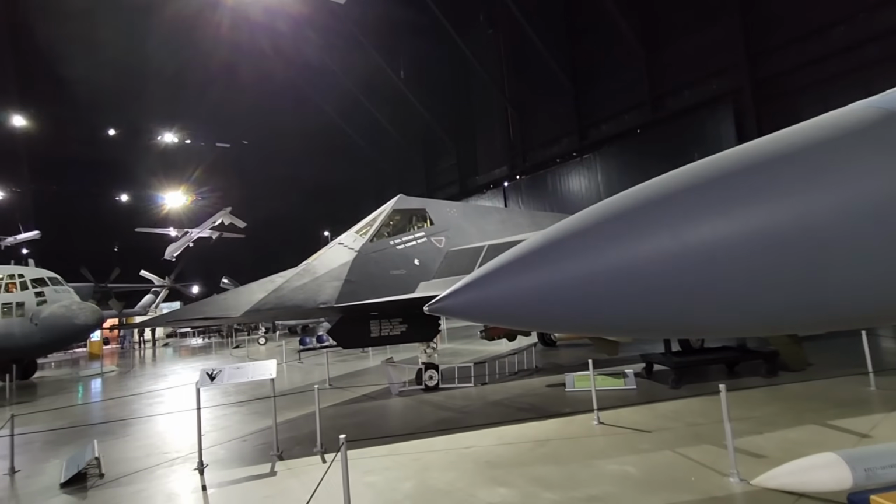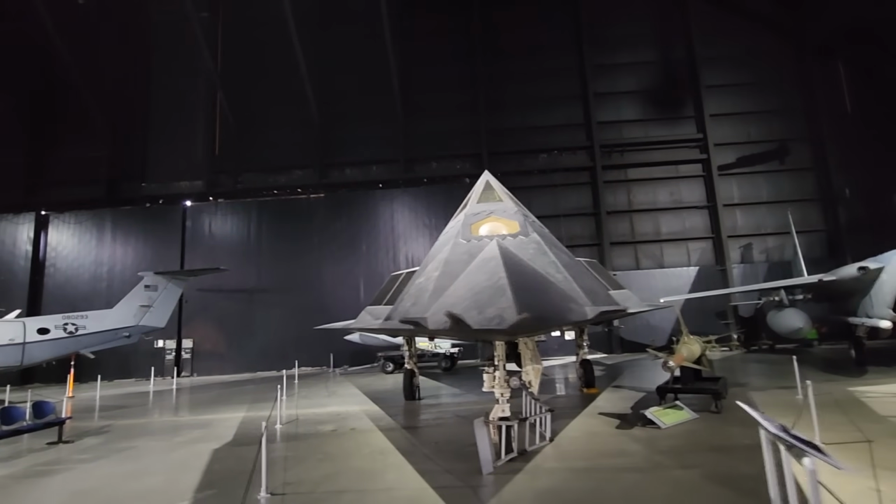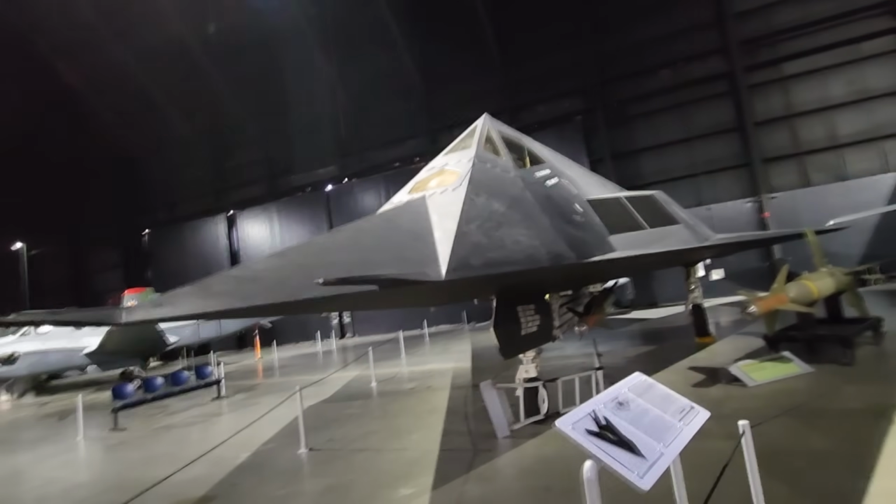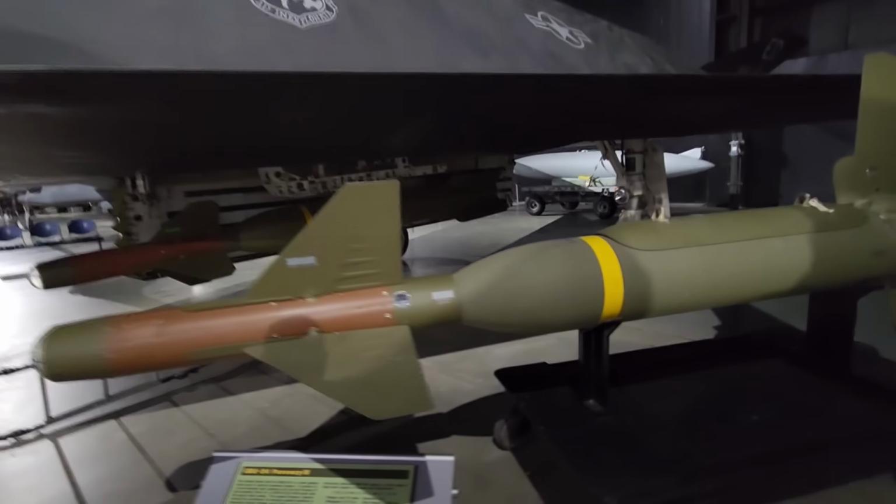Oh, fuck. Yep, F-117 on display, which is pretty cool. I always thought this thing was pretty neat, but after flying it in War Thunder Sim, I found a new appreciation for the Nighthawk. This is definitely my first time seeing this thing in person. I really wanted to touch it, but I didn't. You hear that, Air Force Museum?